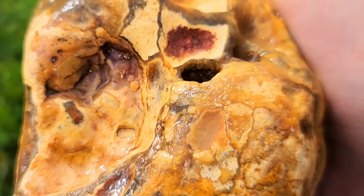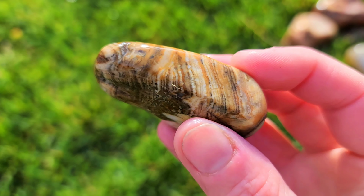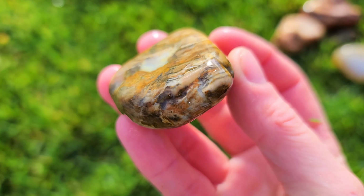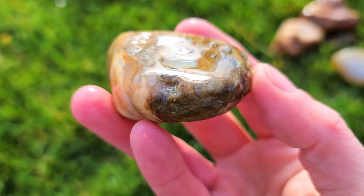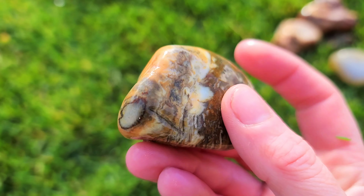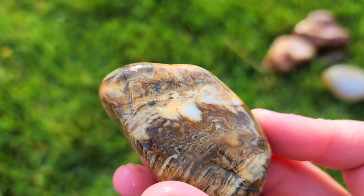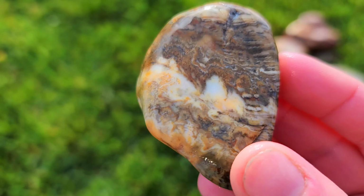You can see the nice swirled lines of the patterning on this one that goes all the way around with a little cut in there, a little circle of chalcedony on the top and the sides. You can see some of the agate that's in here. And if I do tumble it, I will probably start at stage 2 because it's already very smooth.